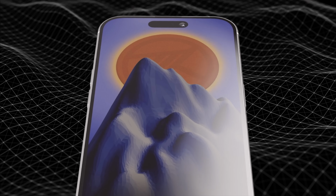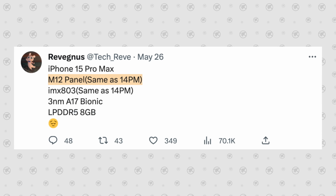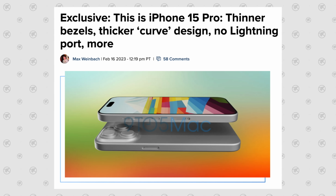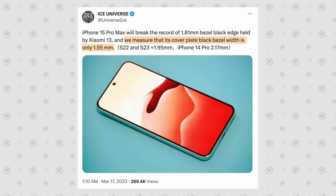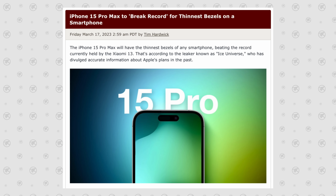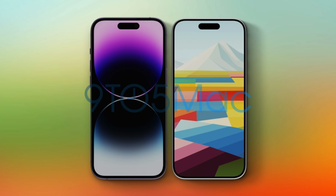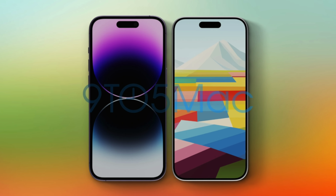Now change number 4 is going to be big for all of you pros out there, or at least regular guys that like the sound of a pro phone. The 15 Pro models will be getting a major display upgrade. And no, the actual display panel specs and features aren't really changing at all, but it's actually the bezels that will be getting a lot slimmer. So slim, in fact, that they'll be the thinnest bezels on any phone ever, which is something that really matters to me to make my phone feel more immersive, and I'm super excited for this.